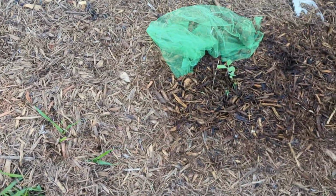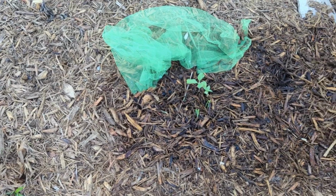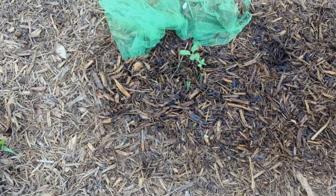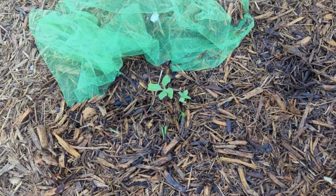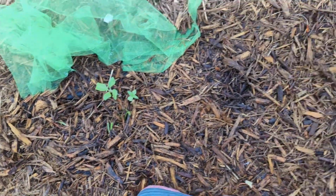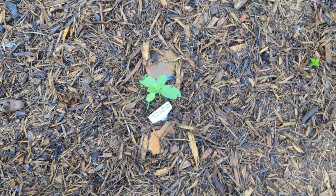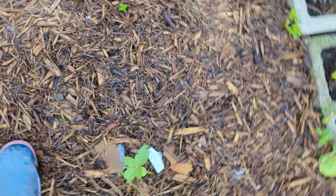Back here behind the coop, because I was trying to give them shade, I planted several sunflowers because I wanted the mammoth sunflower to grow up and give them shade. However, something constantly eats them. So right now I only have two sunflowers left. Every one of the seedlings are gone. They keep getting eaten as soon as they get to a certain height.